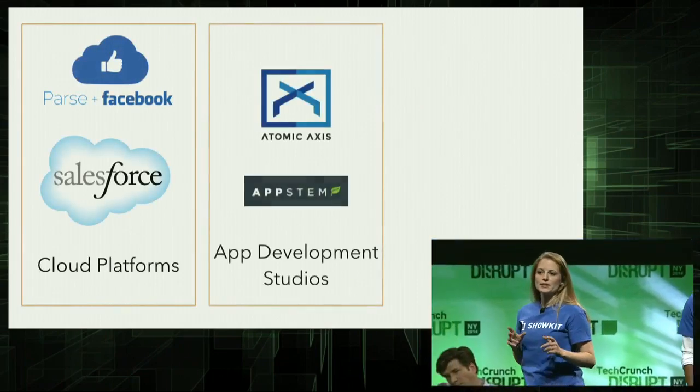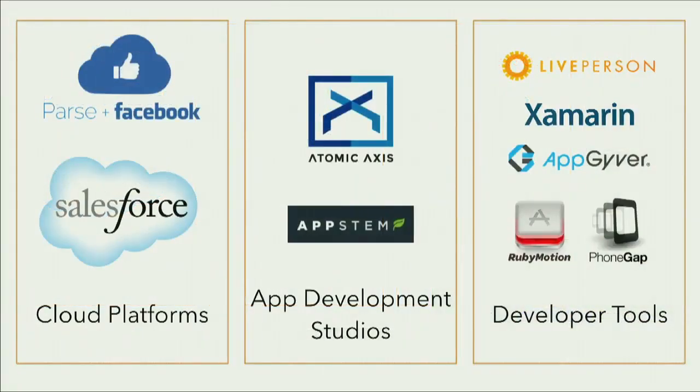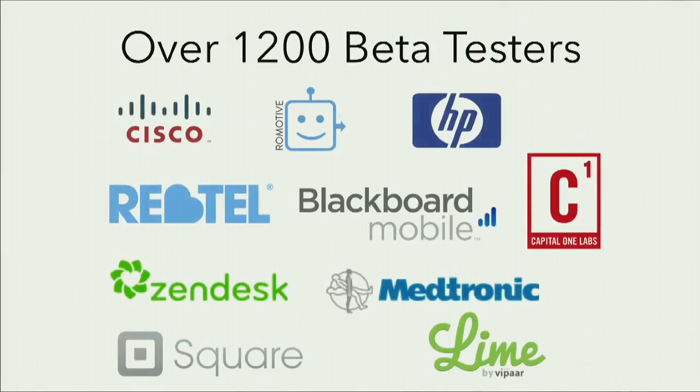We also partner with cloud services, app development studios, and third-party developer tools. These partnerships allow us to distribute Showkit to a larger number of potential clients through the tools and services they already use. While in private beta, Showkit has worked with over 1,200 companies and developers to build and perfect our technology, and our beta includes a few names you may know.